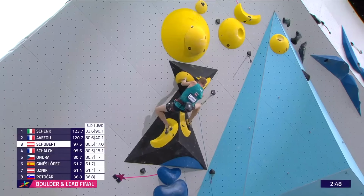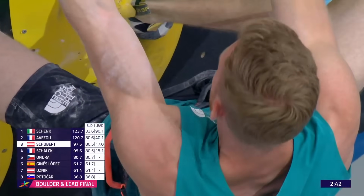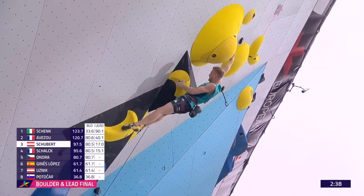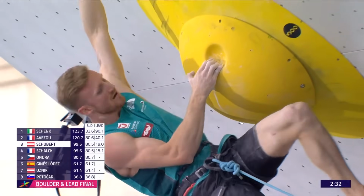The time is ticking. The athletes get 6 minutes to do this route. So he's got 2 minutes 45 left. I don't think time is going to play a difference in this. Look how that heel as well. So Jakob is resting on something the size of a door frame there. Yeah, just to give you some perspective on it.